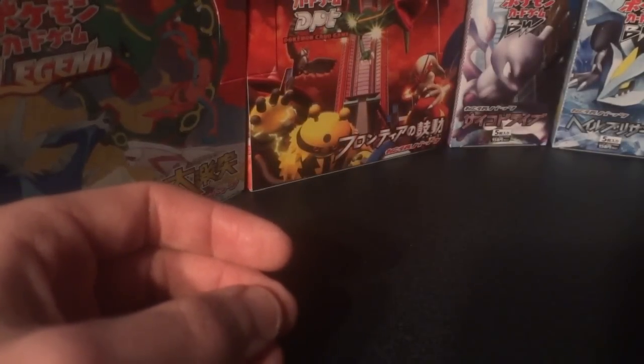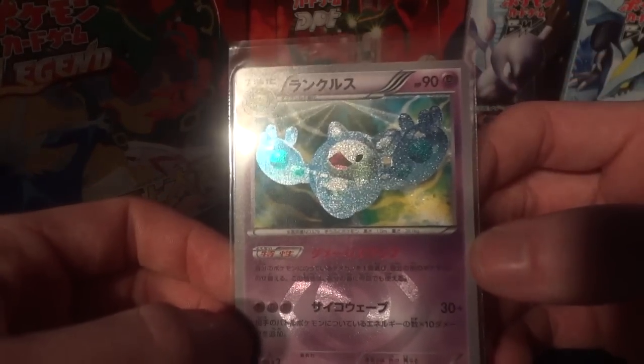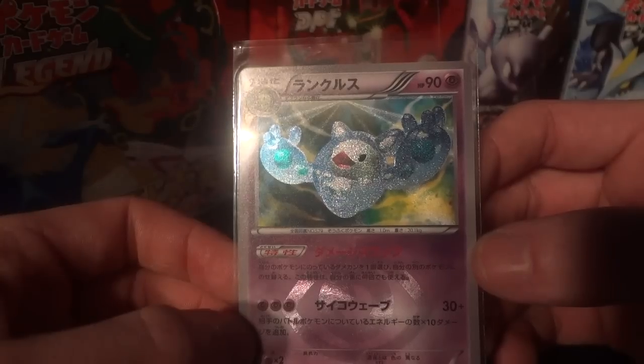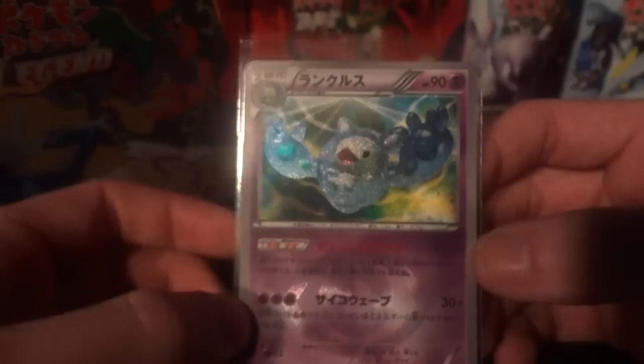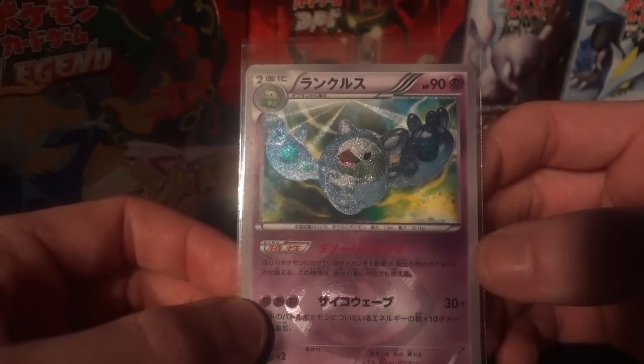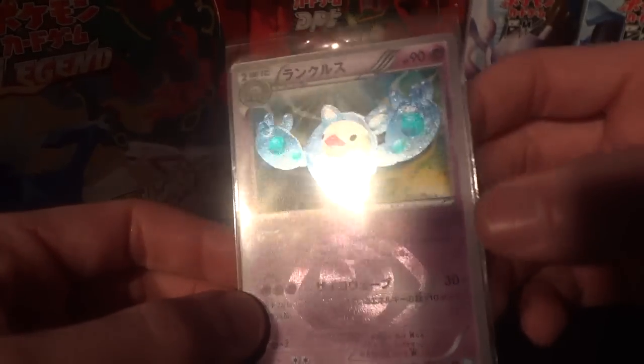Number 4 is the other shiny I have in my collection, and it is the Reuniclus shiny. This card I pulled from a Dragon Blast booster box. I had bought a whole bunch of boxes together, and this is the last box I opened, so to see a shiny show out of it was really, really awesome at the time. So definitely holds a special place in my heart, this card in the collection.